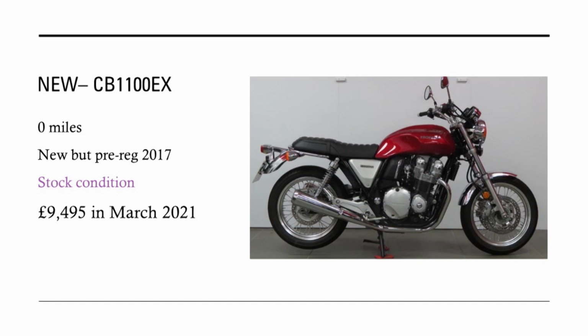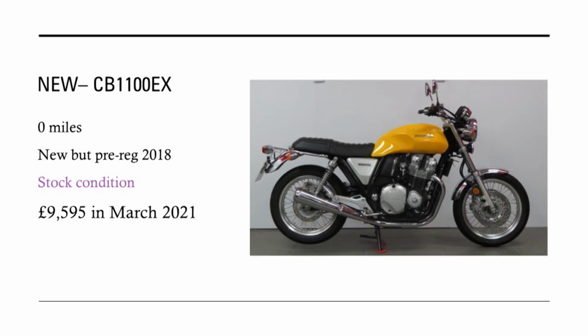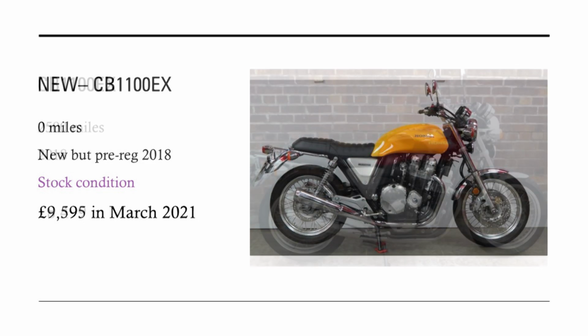There are some new CB1100 EXs kicking around as well. This one was a pre-reg 2017, but 0 miles. It's pre-reg by the dealer to meet a sales target or something. 9495, so that's for sale now. There's a yellow one there for about 100 different, I think. Yeah, here it is. This one was pre-reg as well, a 2018 down from 2017, 100 quid extra. So that's what the new ones are still going for. There's 1 or 2 of those kicking around, but they won't last long. They might be gone by the time this video's out.